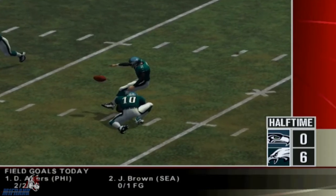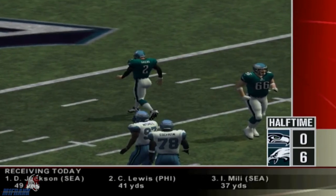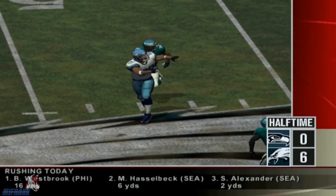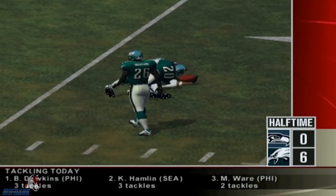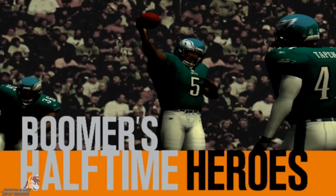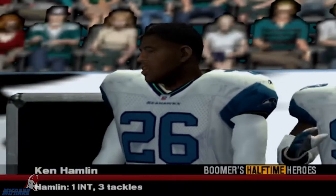Eagles late in the second quarter, David Akers comes on for the field goal try. Good spot. This is right through the upright. An unbelievable monster of a field goal. Eagles ahead, 6-0. Itula Mealy had to work to find an opening, but he was able to haul this one in. And that's where we'll leave this one. Eagles are holding on to a lead, 6-0. Now, let's check out the undisputed halftime hero of the first half. Ken Hamlin has played outstanding.